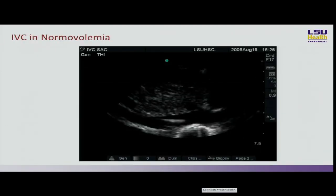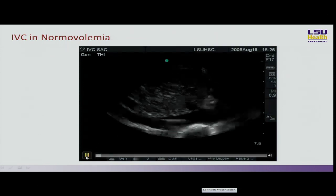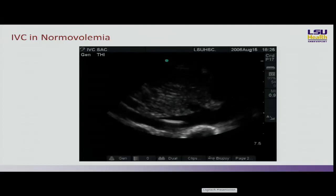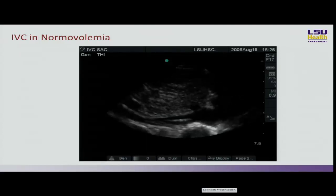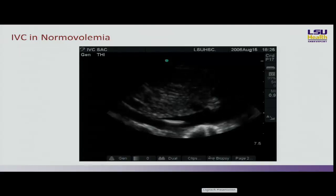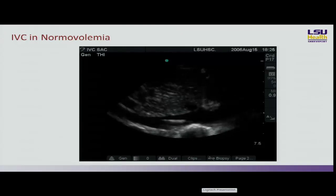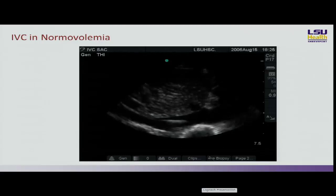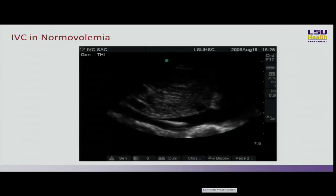So this is the IVC. I think this should be a movie. Yep, it's a movie. Okay, here's the inferior vena cava. You can see it's distended. It's not collapsing. And you can see it collapse with respiration. You see it moving in and out with respiration.